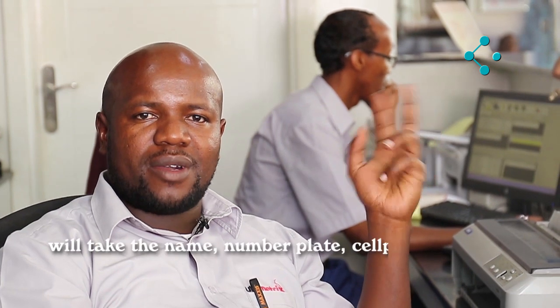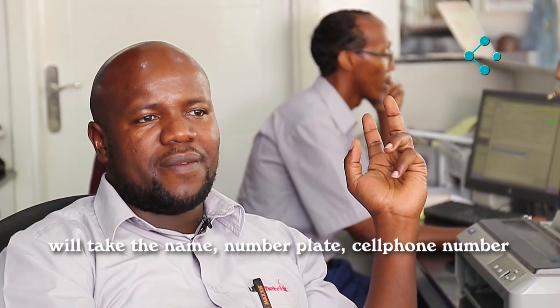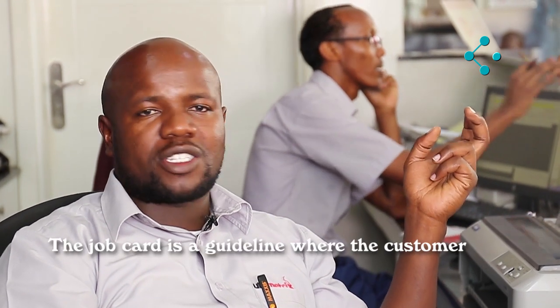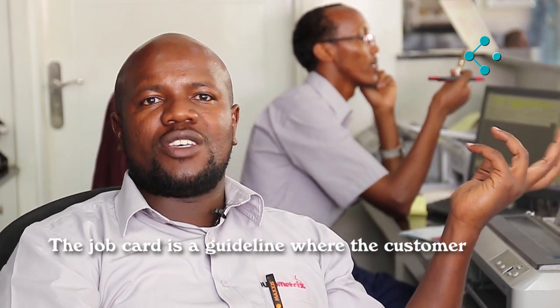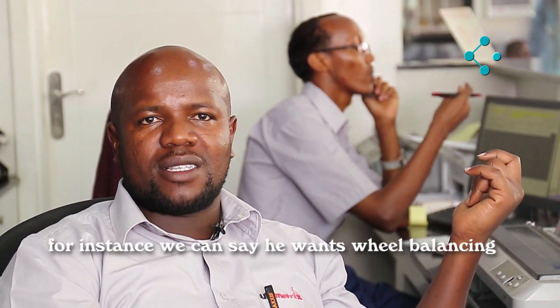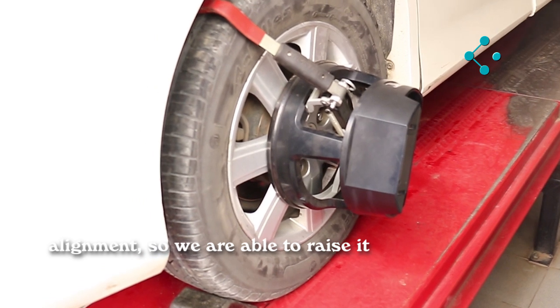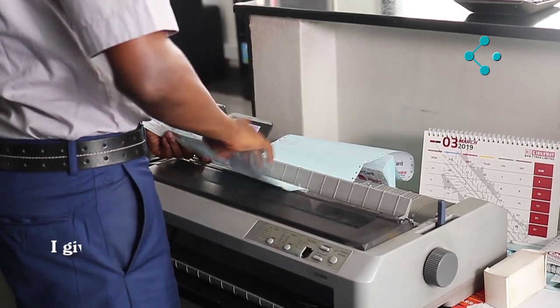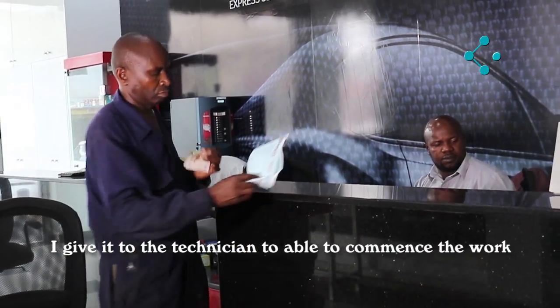We'll take the name, number plate, telephone number, then we open the job card. So the job card is a guideline where the customer is able to tell us the issues that he's having with his car. For instance, we can say he wants wheel balancing, alignment, so we're able to raise it. Then the job card is printed on the computer, and we give it to the technician to commence the work.